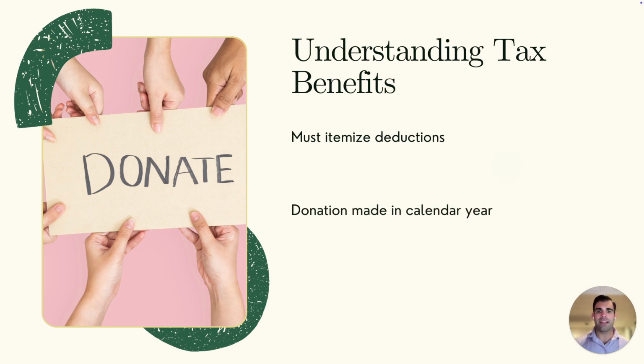It's also important to note that timing matters. Donations must be made within the calendar year to qualify. For example, a donation made in January 2025 cannot be deducted on your 2024 tax return. And finally, these donations must be made to qualified organizations, usually a 501(c)(3) charity.